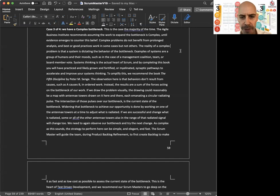The intersection of those pulses over our bottleneck is the current state of the bottleneck. Widening that bottleneck to achieve our opportunity is done by working on one of the antennae towers at a time to adjust what is radiated. So we work with the board member or join the board as a chief agile officer and start influencing equitable treatment, self-organizing teams, et cetera, so that pulse is changed. The board emanating pulse across the system is different. If we are successful and change what is radiated, some or all of the other antennae towers also in the range of that radiated signal will change also. We need to again observe our bottleneck and try before we try the next change.